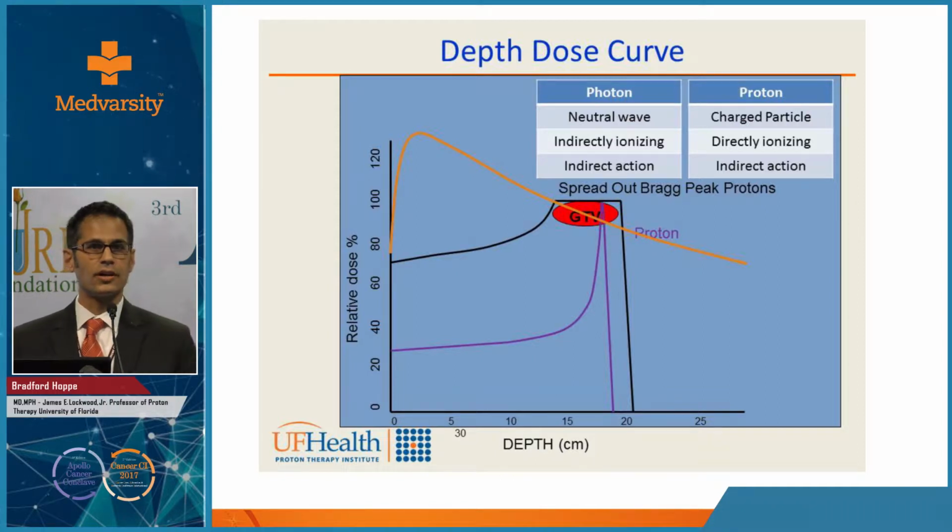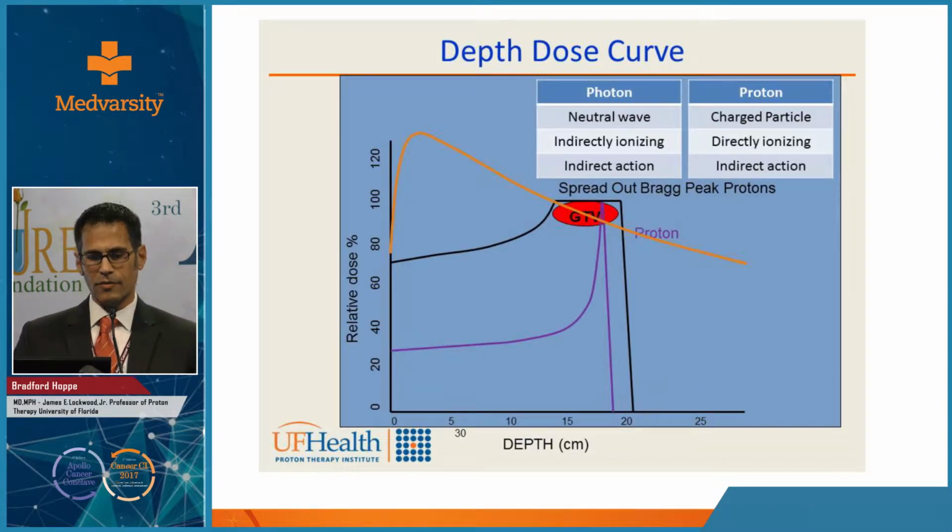Now, I do want to touch upon a bit of the physics behind protons, and before I start that, let's talk a little bit about photons. This is the depth dose curve for photons that we're all very familiar with. Photons are just packets of energy. They have no charge, no mass, and so they kind of go right through you. This is depth on the x-axis and percent relative dose on the y-axis. Because we have indirectly ionizing photons, we get a little bit of skin sparing, then we get the full dose, which slowly gets attenuated as it goes through the body.